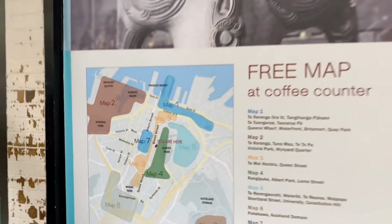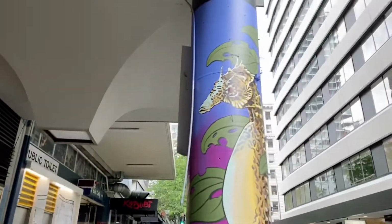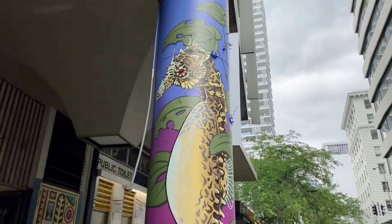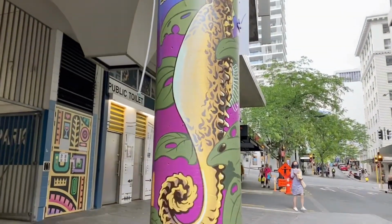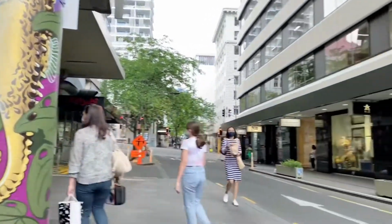So looking at some of the local art. This street is good though for local art. You can see here on the columns, I love this seahorse, he's beautiful, really, really beautiful. So let us continue on our walk.